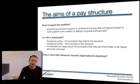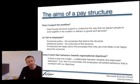The final aim of the pay structure is to make sure that we direct employees' behaviour towards organisational objectives. And the key issue to think about in terms of directing employees' behaviour in this way is the idea of a clear line of sight, that there is a clear and unambiguous relationship between the rewards that come from the pay structure and the objectives that we have about the way that we want people to behave, about how we want people to work in our organisation. If there's a clear line of sight, then it's more likely that employees will exhibit these types of behaviours, that they will do the things that we want them to do, the things that are consistent with our objectives.